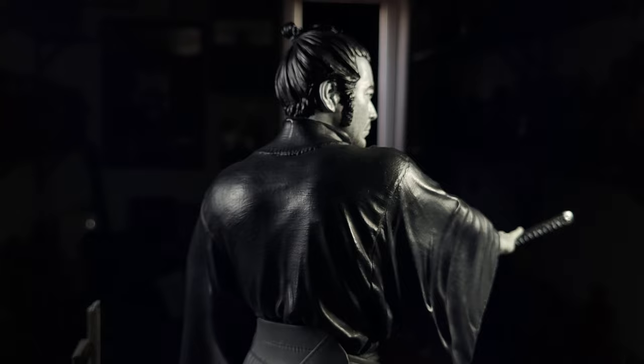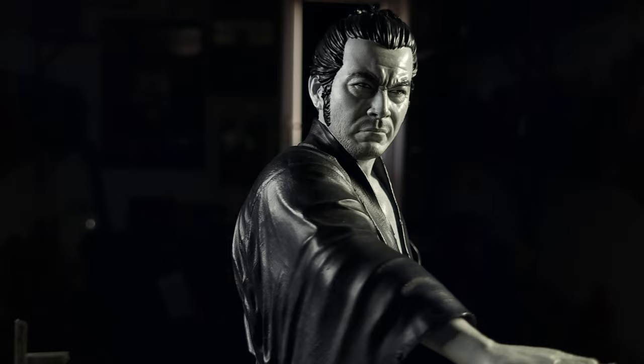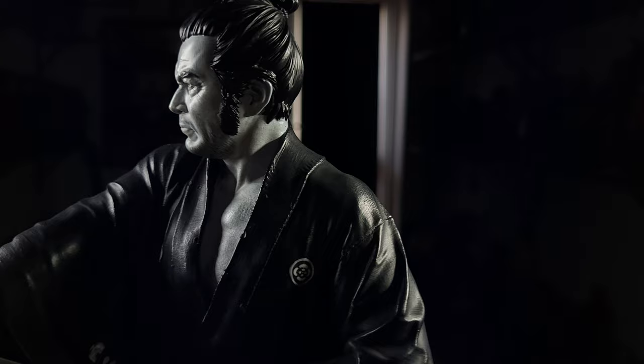Now I just want to get a closer look at the head as it turns around here. Beautiful work on the hair, really sculpted well, and the stubble effect on the face, the expression, the furrow in the brow, and the age around the eyes. Really, really nicely done.